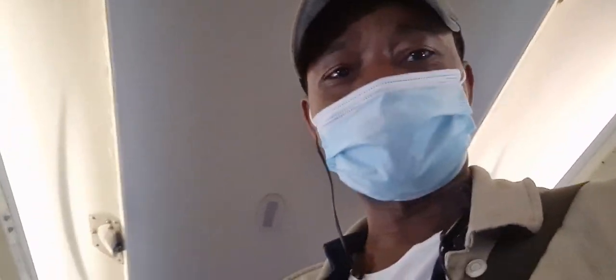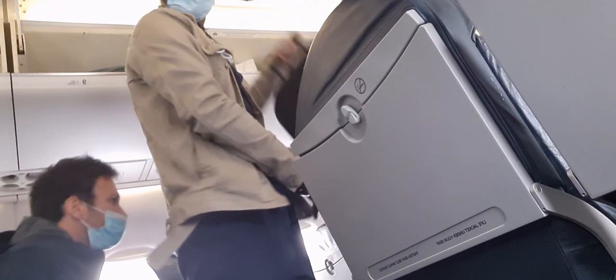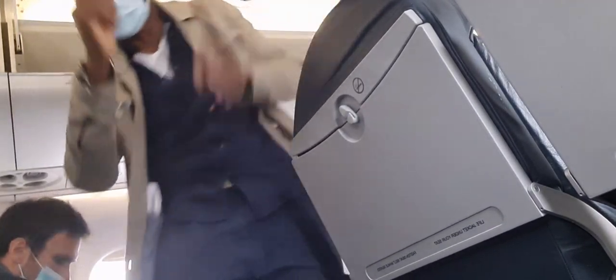It's actually a very small aircraft from London to Poland, so I'm going to hop myself into the seat. Let me just look up for my seat number. There we go. So I need to put my laptop or something.